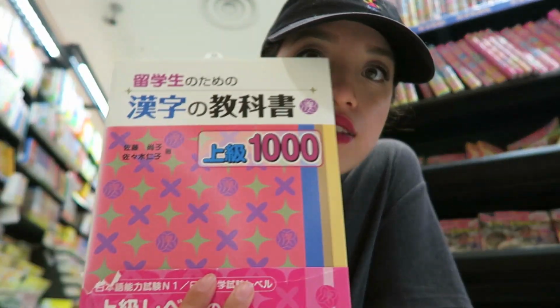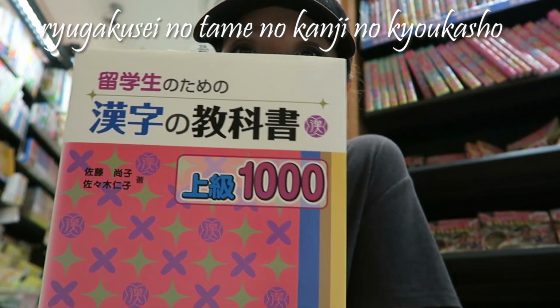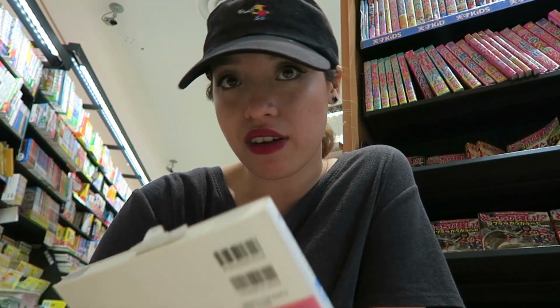The next textbook that I am going to talk about is one that I have had the basic version of before also. This one that I have here, that was in this store, is for advanced, so it's not beginner, but they do have the beginner book, and don't worry, I will list all of the links down below so that you can get them too. But this one is the Ryugakusei no Tame no Kanji Kyokasho. So it means the exchange student's guide to kanji.